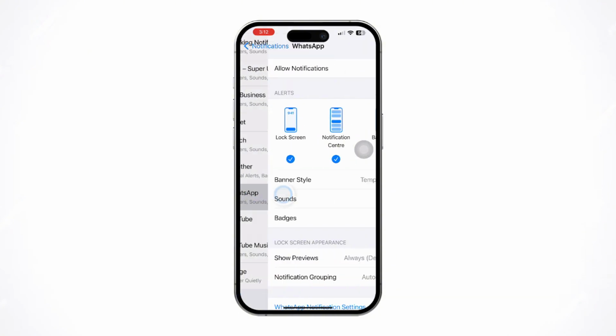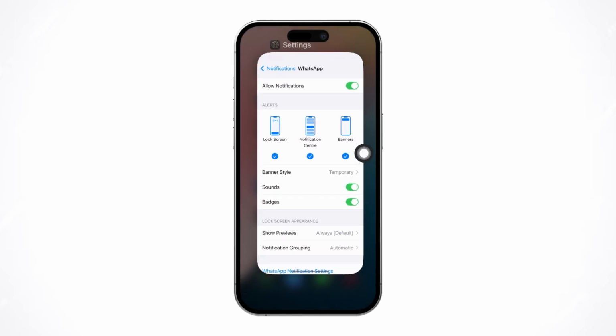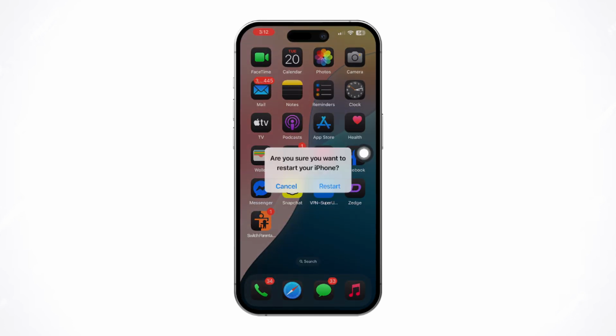Tap WhatsApp. Now enable the Allow Notifications. Next, make sure to enable the lock screen, notification center, and banners alerts. Now restart your iPhone and then see whether it's solved or not.